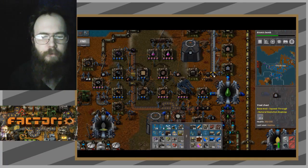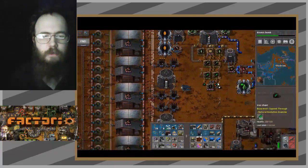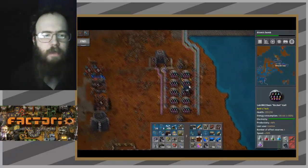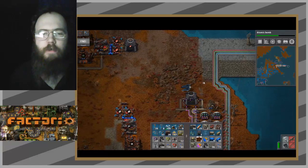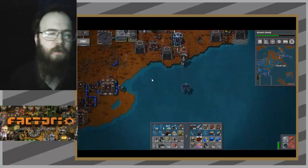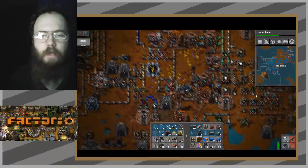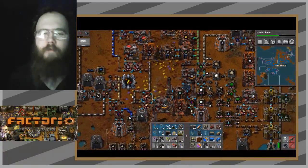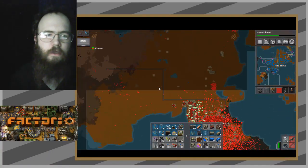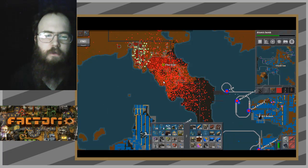Okay. So, keep those little bio things going. It's amazing how long they last on a little bit of material. A little bit of advanced fertilizer lasts a long time. Okay. Making steel, making iron, making logic boards. Everything is good. Oh, dear.